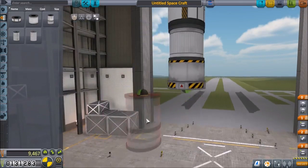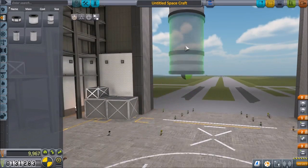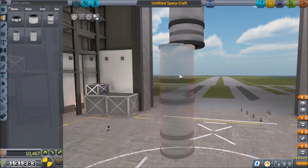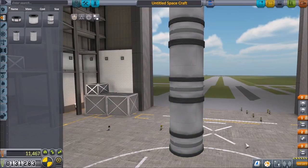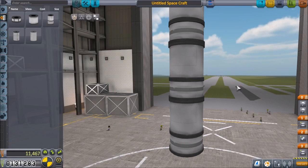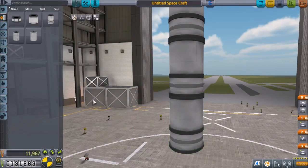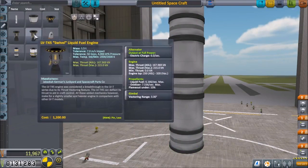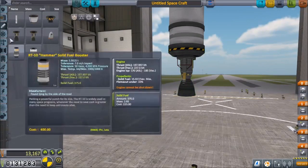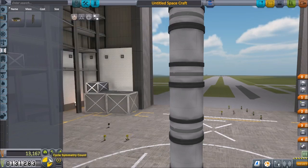Now, get some of these bigger fuel tanks. Alt left click to copy. Alt left click to copy those 2. So we don't have to worry about parts now. We just need to worry about the mass, the size. That's it. We're going to copy one more. An engine on there. We're going to put the Swivel. We're going to do coupling. Do 3.